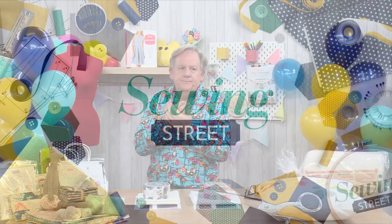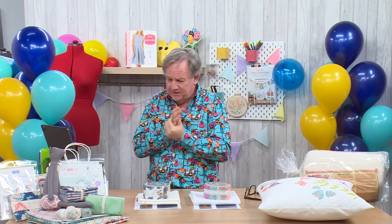Delphine was just saying how gorgeous the cross stitch was, but especially the ship one. I like the ship one best as well.